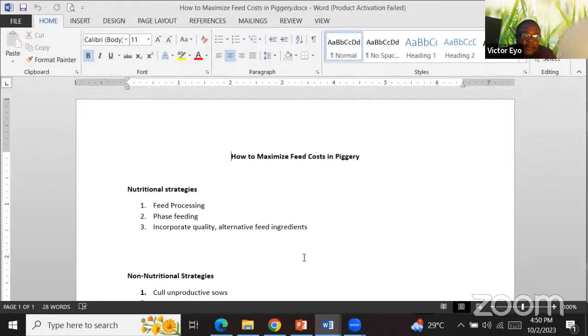And I think that a lot of farmers make a lot of mistakes in terms of selecting feed ingredients. We think that cheap is the right way, but if you look at the analysis, cheap... So what you are looking for as a pig farmer is whatever ingredients you are using, it has to be quality.